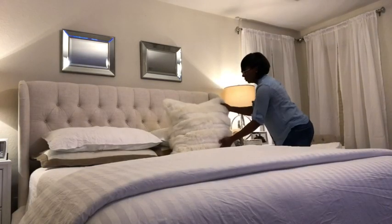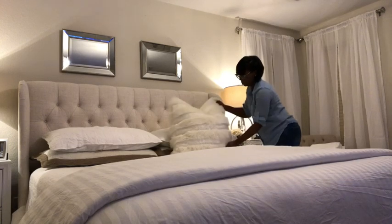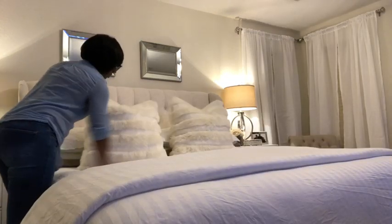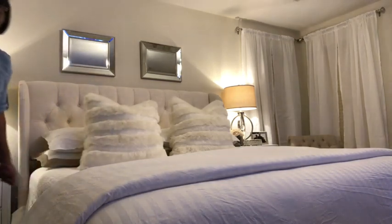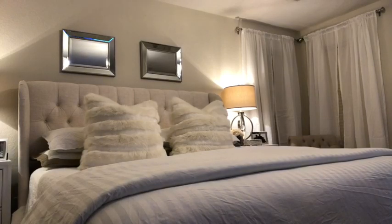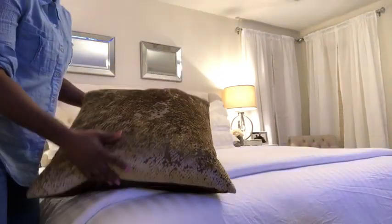Next, I'm going to add in my faux fur Euro shams. These are so luxe and beautiful. I've had these pillows for a while now. I got these from Home Goods. I love how soft they are. It's just very soft and adds a luxe look to the room.